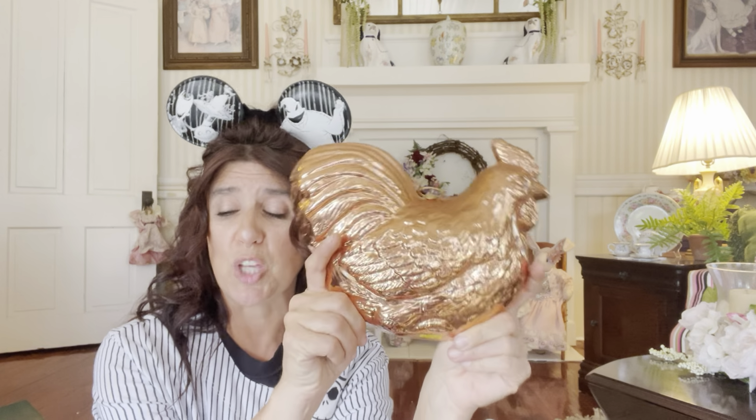I love copper and brass anyway. So I went ahead and picked this one up, and I think, yeah, she was $6. This was at the Habitat. Habitat tends to be a little bit more expensive, but I really feel like it supports a good cause, so I don't mind paying a little bit more. But I thought she was just so cute.